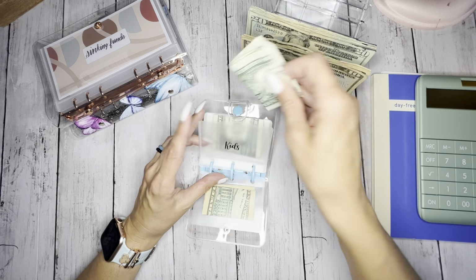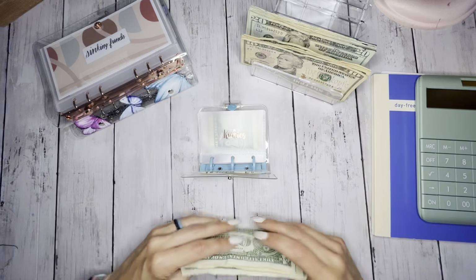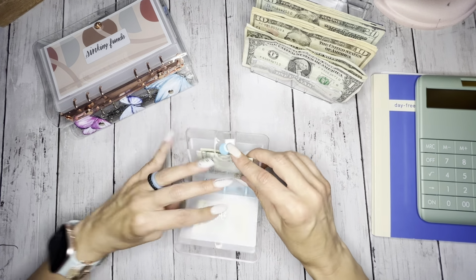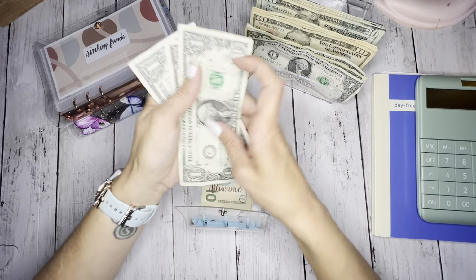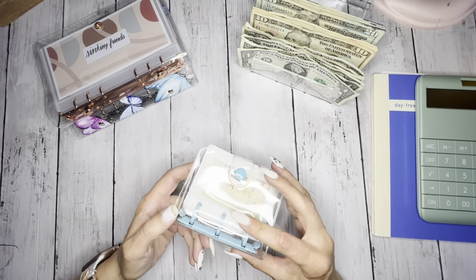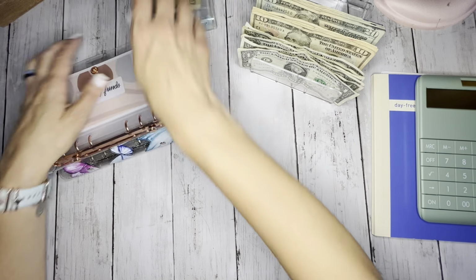All right, so we're going to empty out some of these envelopes. For the kids, there is $3, 3 ones that are left. So let's move this back. I have been saving as many ones as I can for my $1 savings envelope. 1, 2, 3. Okay, so we got 6 ones, and that will go to my $1 challenge. And I'm going to leave this 10 in here, and I'll probably be adding my 10 for this week, maybe trading it in for a 20. We'll see, but we're going to put it off to the side for now.